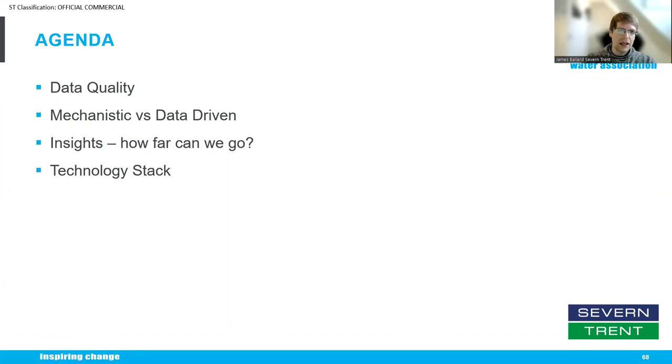A couple of the key themes that I wanted to bring out over the next 10 to 15 minutes. You've heard some of this already. So we've talked about mechanistic versus data-driven from Wim. And I'm going to bring it up again, because this is one of the key questions that we have to answer when thinking about deploying it. Insights, how far can we go? So do we start small? Do we build out?